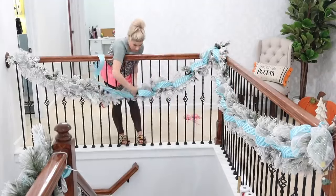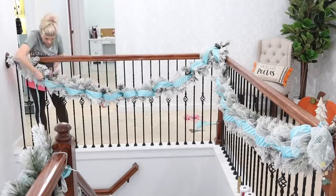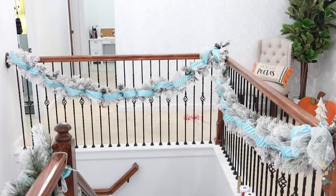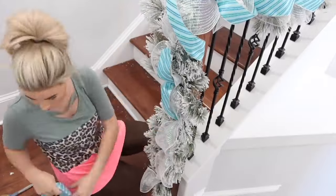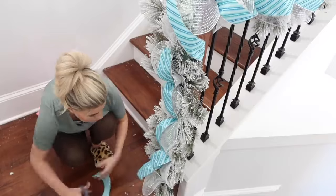As you can see, I am just able to stuff it in basically everywhere I stuffed in the deco mesh. I feel like that's how you know when you've got some really good garland or a really good tree, is when it's super full and you can just stuff in your ribbon anywhere you need to and you don't have to worry about tying it anywhere.